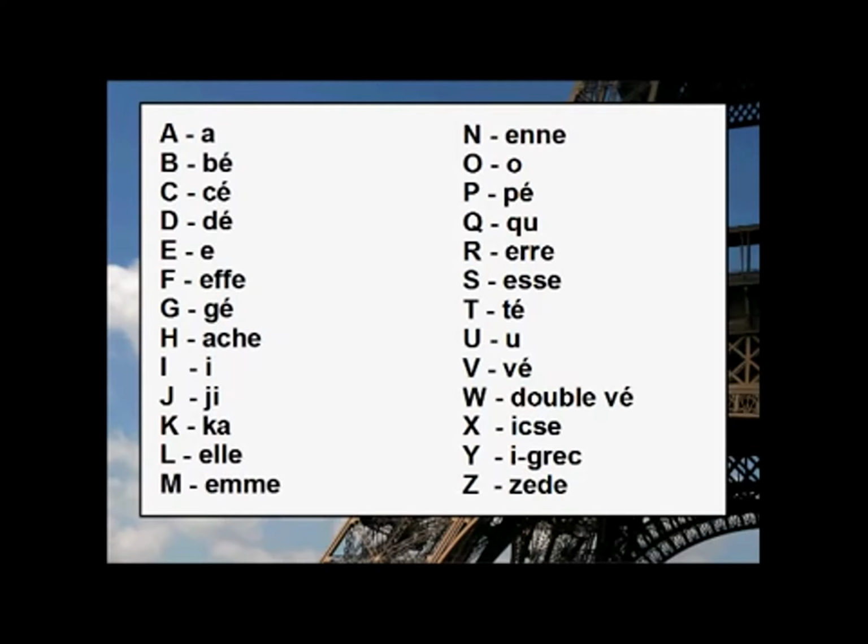Now it's your turn. I will first say the letter and then give you a moment to repeat it after me. I will then repeat the same letter once again, so you can compare it to your pronunciation. Are you ready? Okay, let's start with the French alphabet again.